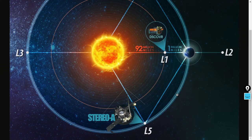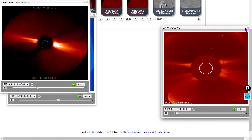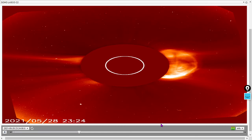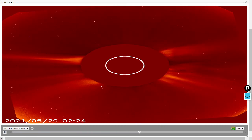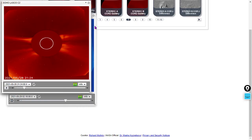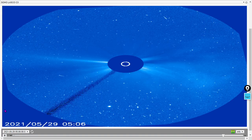Let's also take some looks at Lagrangian point 1. Now, we showed the composite imagery there. Here is the LASCO C2 imagery alone. It looks like most of the ejecta will actually miss Earth to the west. So this all came out of sunspot 2824. There was some flaring associated with sunspot 2826 as well. So this is Lagrangian point 1 here. We'll also show you just the LASCO C3 by itself, the more zoomed out view.